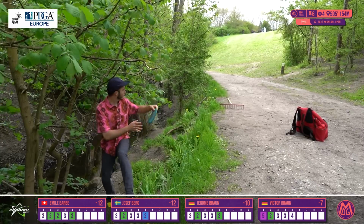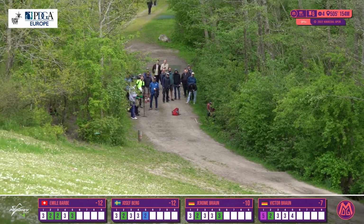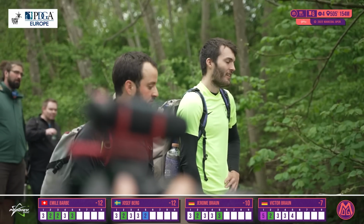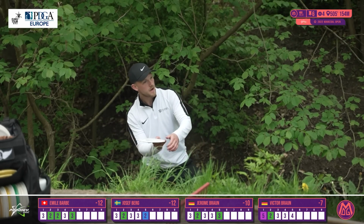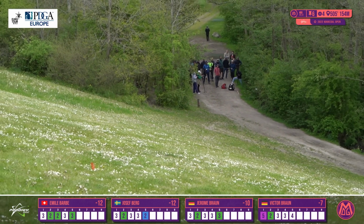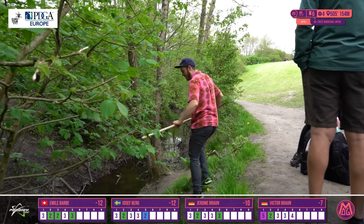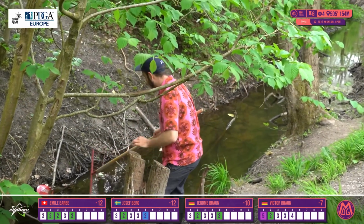Unfortunate OB from Victor. I didn't see the flight on that thing. It must have kicked a tree or so and ricocheted. Are you sure that's out? OB? It looked to me like the disc was not completely underwater. Maybe they're discussing now. Okay. Tough to say. It seems to me he just marked the disc from the OB and he played two from there.